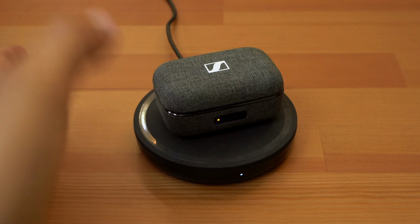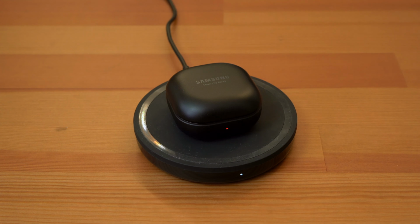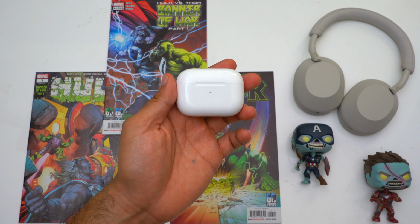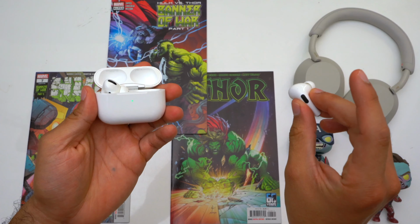However, something that all of these earbuds do have in common is that they all have wireless charging. And this is actually a new feature for the Momentum 3s, and I feel the Momentum 2s should have had wireless charging, just given that they had a relatively large case. Nonetheless, if you're an iPhone user looking for maximum convenience, then the AirPods Pro are still the way to go, and if you're an Android user looking for maximum convenience, then the Galaxy Buds Pro are still the way to go.